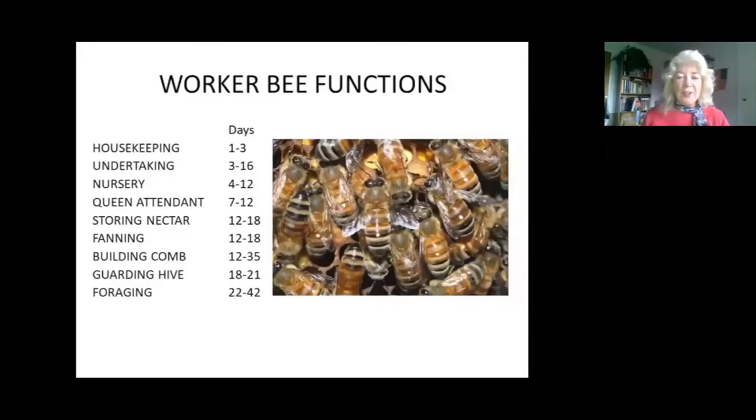Then they get bigger and stronger, day 12 to 35, and they build comb, because those hanging frames inside the hives, when you buy them, are just a very thin sheet of wax or wax-coated plastic, stamped with a hexagon pattern to give bees a start. But they have to draw that comb out. So they build wax onto that, so the hexagon gets some depth to it. In that hexagon hole is where they put their honey, and that's where the queen will lay eggs. They'll also pack pollen into those hexagons, but they need to draw it out. So these comb-building bees are very important.